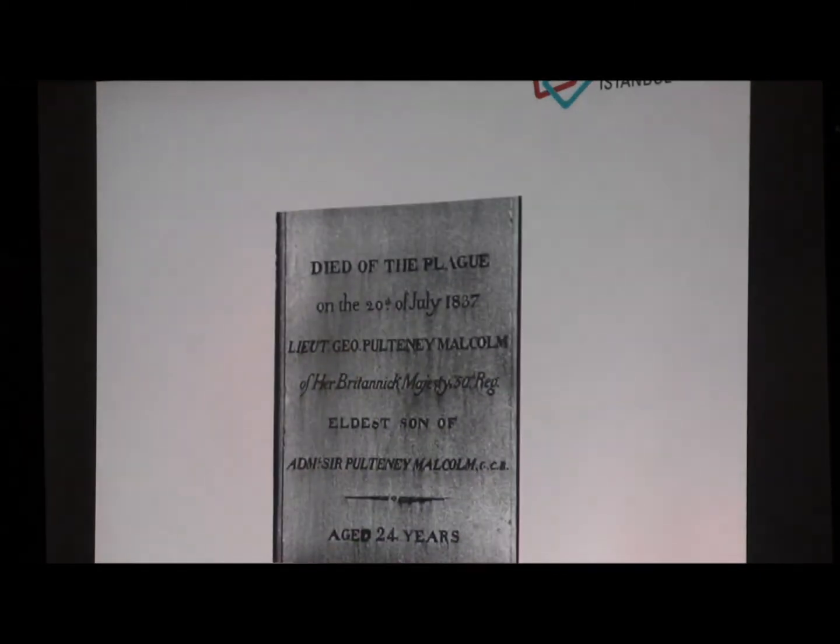A young British officer and the son of the famous English Admiral Sir Pulteney Malcolm, who lived from 1768 to 1838, George was on his way home to England from India in 1837 when he was caught in an epidemic of plague that swept through the Ottoman Empire that year. He arrived in Istanbul from Trabzon already ill and was dead 4 days later. Reverend William Goodall of the American Board read the burial service at his grave.